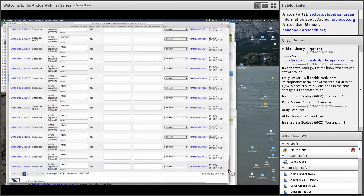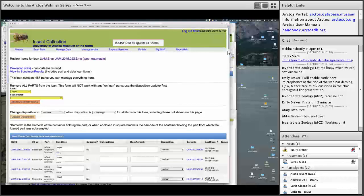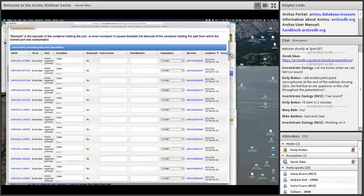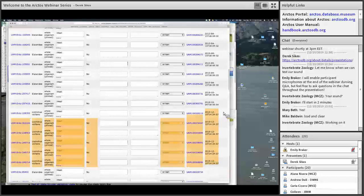And let's see. Let's go to the next page. I'm trying to find the ones that I just scanned. Okay, they might be at the top here. Yeah. Yep, there they are. So here are the six that I just scanned.